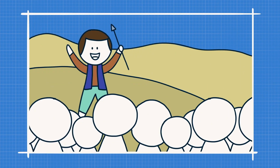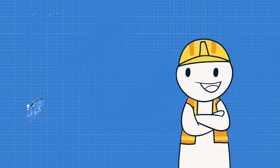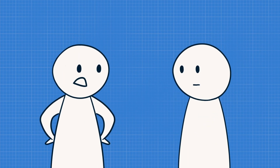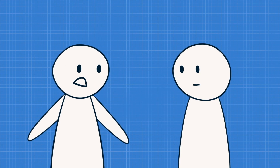Nehemiah prayed to God and decided to rush back home to Jerusalem to help rebuild the wall. He knew he couldn't do it alone, so he rallied everyone in the town to come help. Can we rebuild it? Yes, we can! Here's the problem. There were lots of mean people who did not want to see the wall go back up. One of them was named Sanballat.